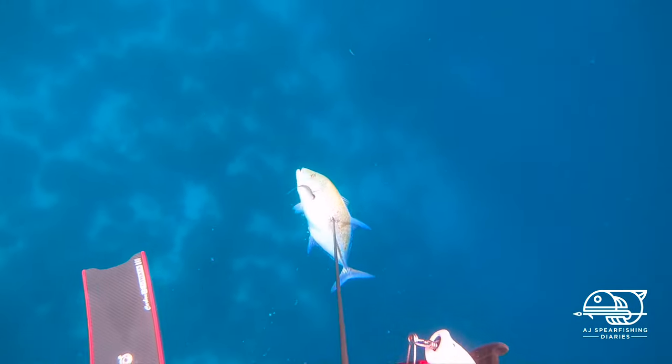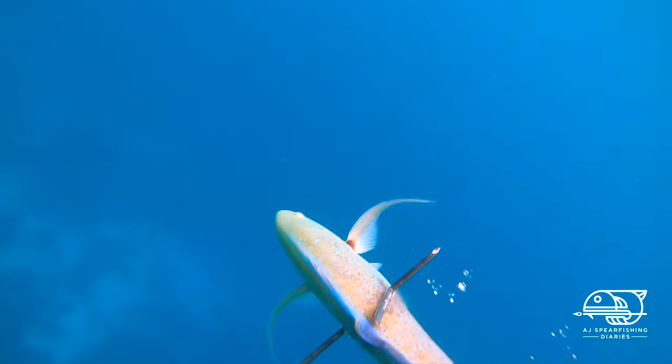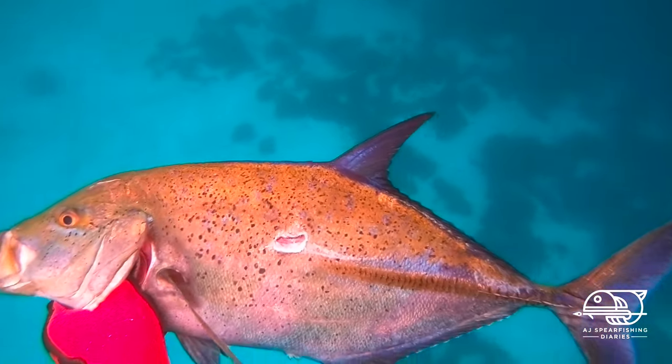My third fish on the buoy. It's getting heavy, so I decided to put them into the boat. Less drag in case I bump into that doggy again.